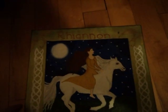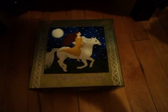And she's also a goddess of birds, so I put birds in the corners. And there's some Celtic designs and her name in Theban. I don't have anything in here though. I'm not really sure what to use it for is the problem. I don't know what to put in there. But it's still really pretty.